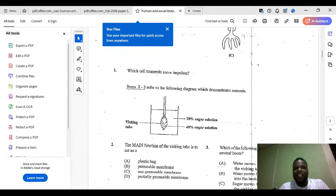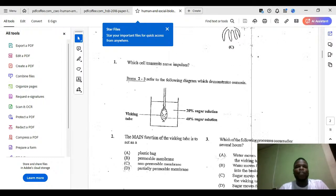Question 2 says that the main function of the Visking tube is to act as a what? Is it a plastic bag, a permeable membrane, a non-permeable membrane, or a partially permeable membrane? So this one is representing osmosis. So which one would it be? We're seeing D. We're seeing C. Non-permeable membrane or D? So partially permeable or non-permeable.